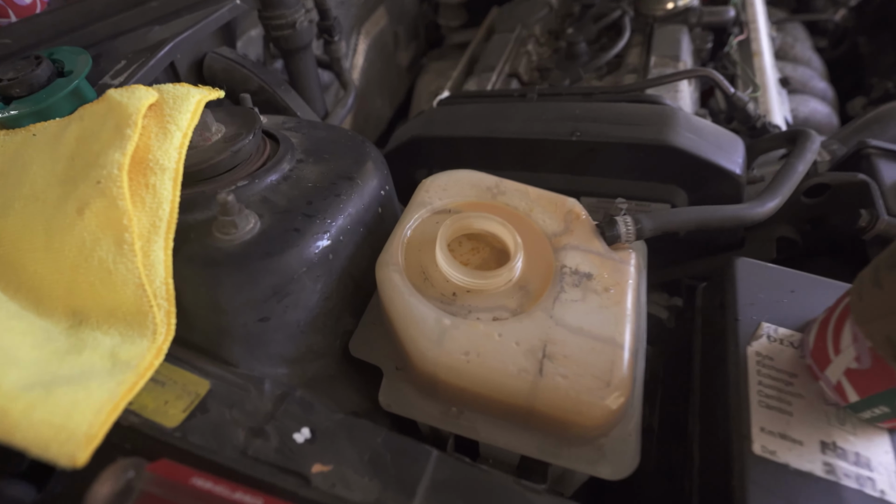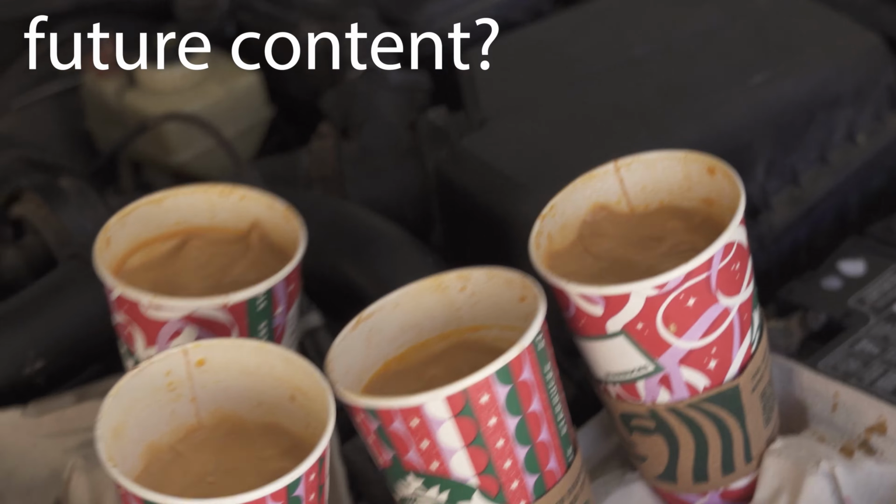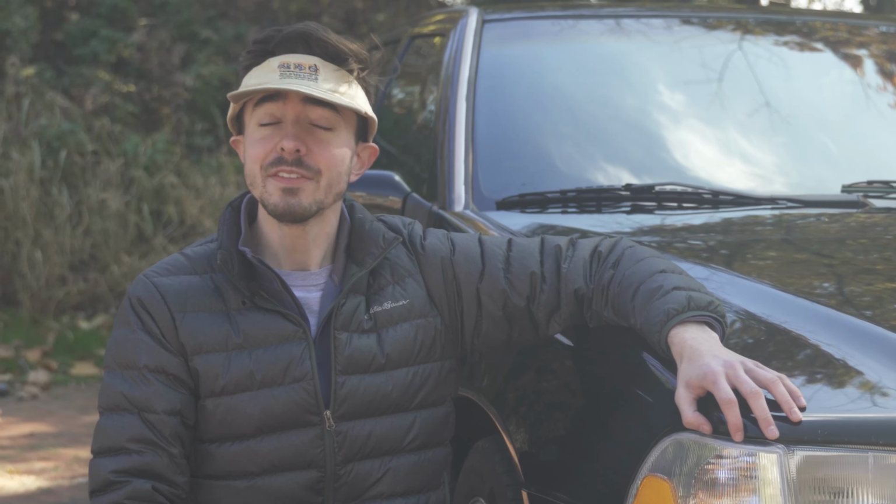So another status update, it seems like it's separating just a little bit and it's smoking a little bit as well. I think we need a new engine. Final burp. Should be maybe complete. And now it's time to take it on a test drive and give it a Doug score.